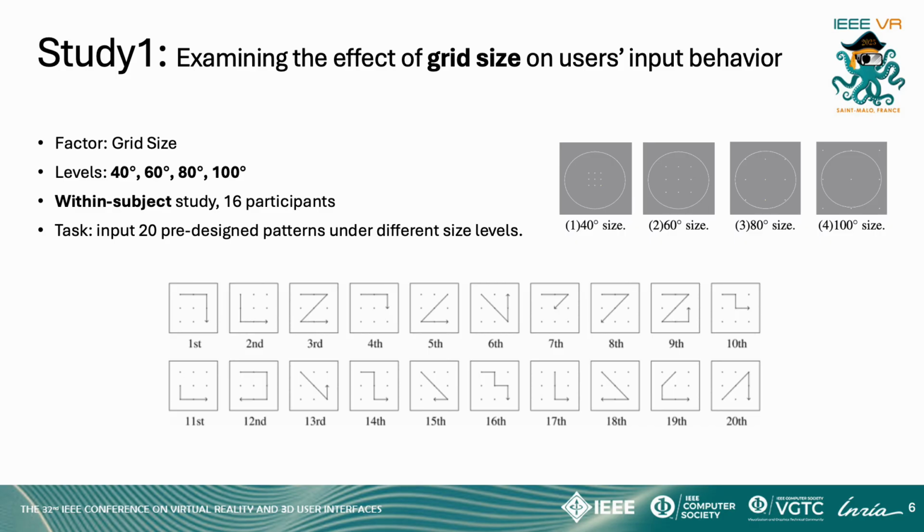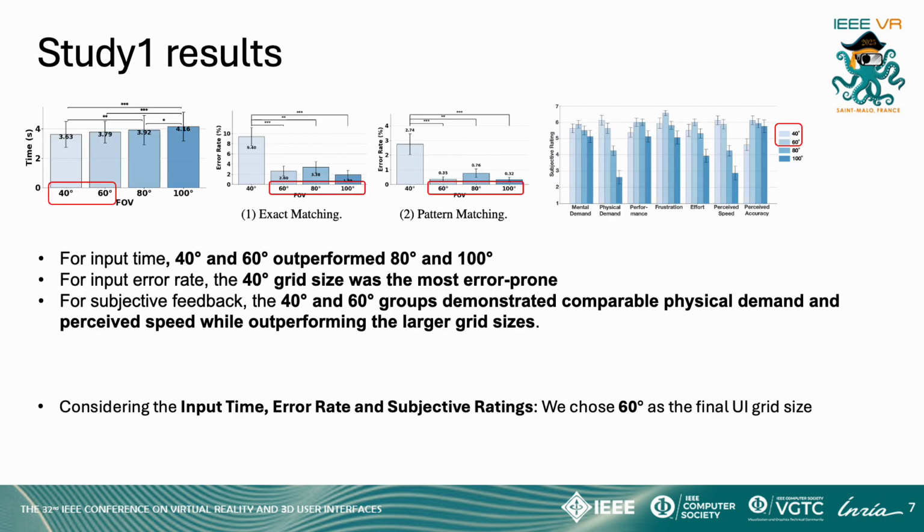Using a within-subject design, we tested 4 grid sizes: 40, 60, 80, and 100 degree. We recruited 16 participants and instructed them to input 20 pre-designed patterns across different grid sizes. We measured input time, input error rate, and subjective feedback.